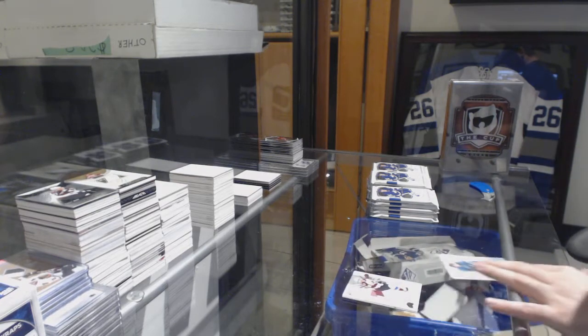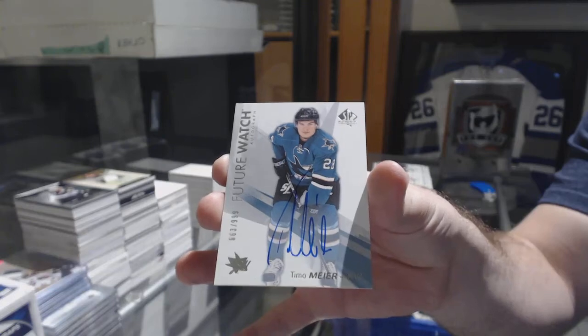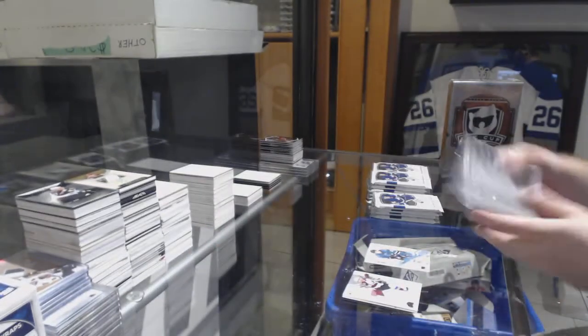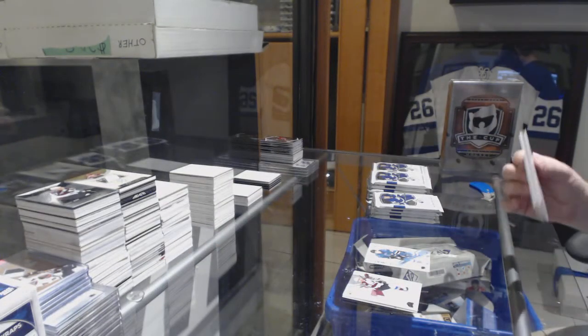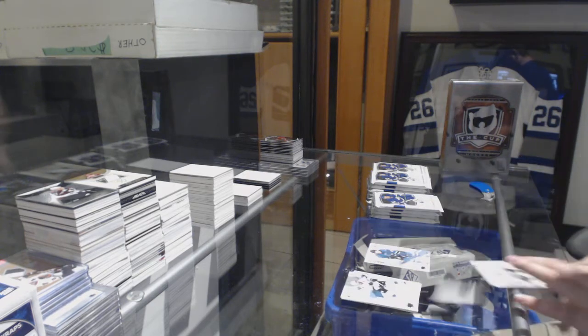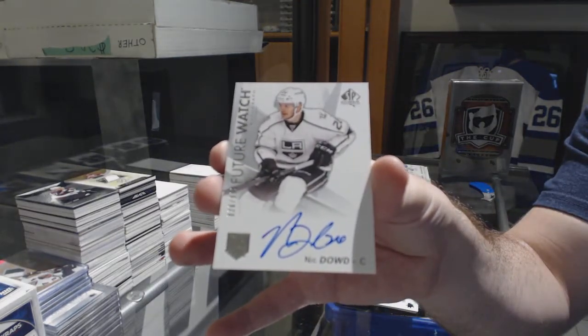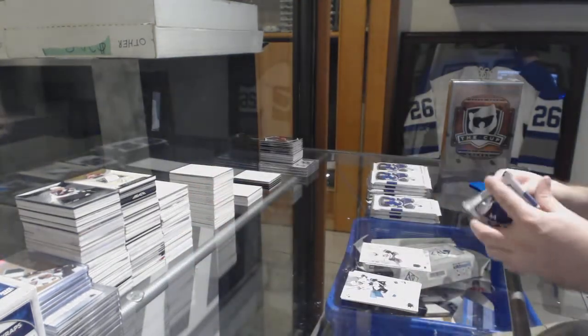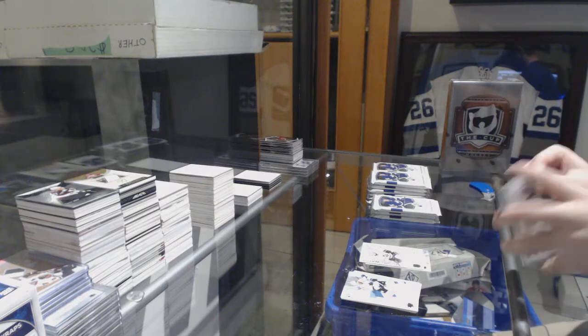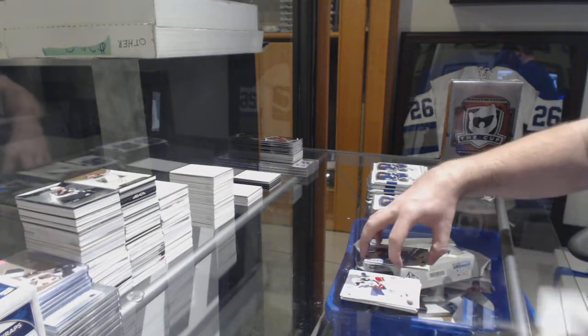Future Watch Auto for the San Jose Sharks of Timo Meier. He's a real brat. That's funny. I like it. Future Watch Auto for the LA Kings of Nick Dowd. Future Watch Spectrum of Beau Villiers for the Islanders.